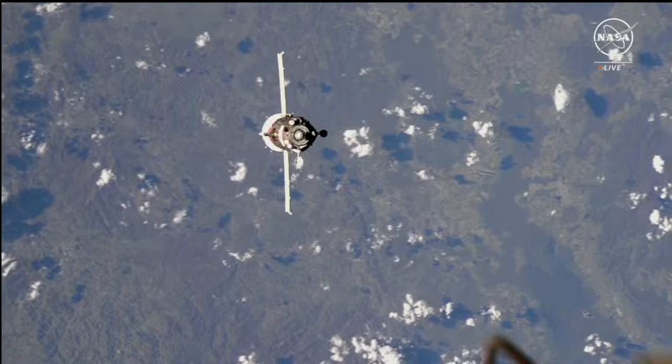Final approach underway. The Soyuz flying over the mountainous terrain of Croatia.